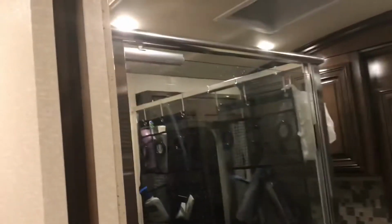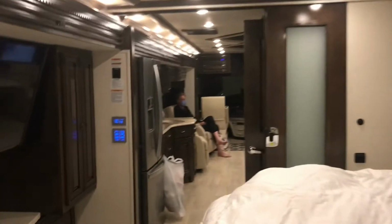Oh my gosh. Look at this beautiful place. Look at this huge shower. Oh my gosh. It's so gorgeous. Oh my gosh, I'm just blown away. Wow. Oh my goodness. Wow. Love it.